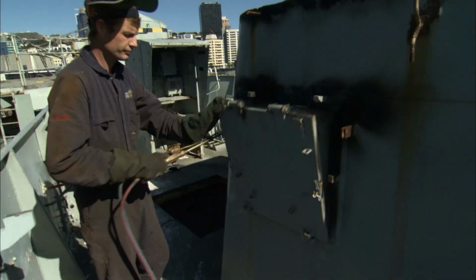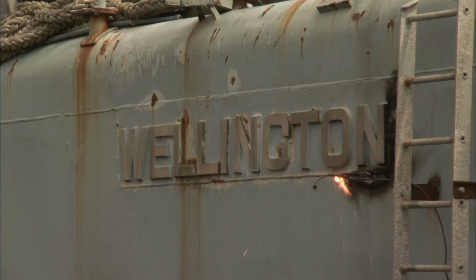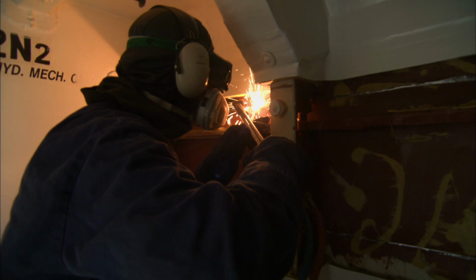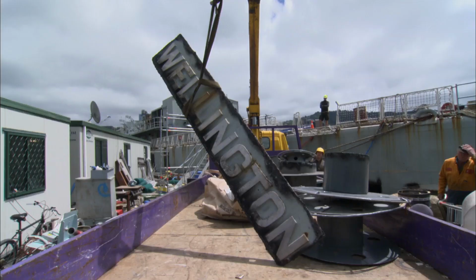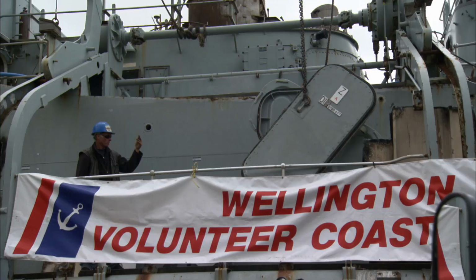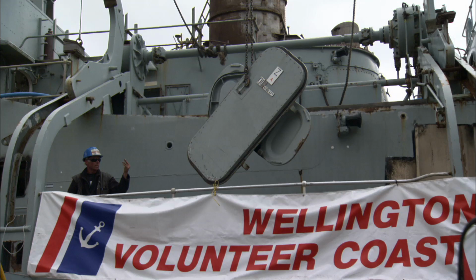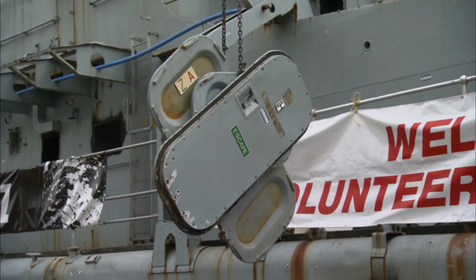Now docked in Wellington Harbor, the final preparation work is underway. Removing hatches, pipes, anything that could pollute the ocean, be unsafe for divers, or be sold for scrap, even the ship's nameplate. But the work is going slowly, and the sinking day, with all the fanfare and anticipation, is fast approaching.